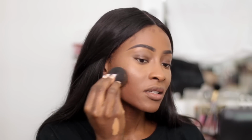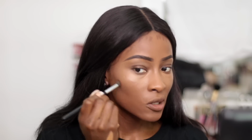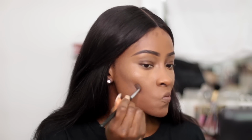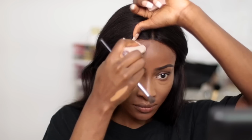This might be a little bit difficult to blend, but we'll see if it blends. Yeah, it's going to be a little bit difficult to blend. I just knew it was going to be difficult to blend, so we're going to have to use a brush for that. It is doing the job, it's just really hard to blend. I feel like it's quite dry, so it's really hard to blend. We're going to make it work.